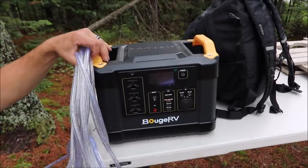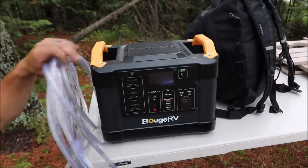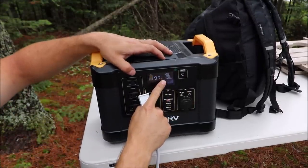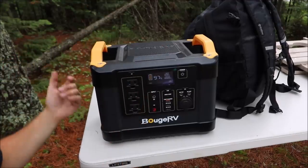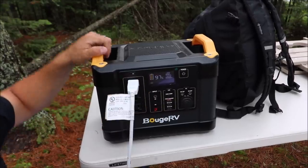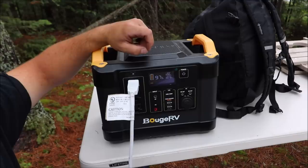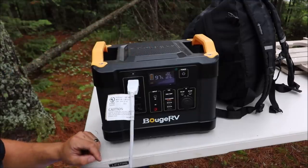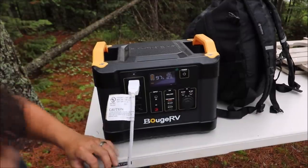So I got this LED rope light, which is, I don't even know, I think it's a 50 footer, but let's see how much power it draws, because it'll tell us. Gotta hold this button down. The inverter kicks on. So if I plug in this light, it says output of 8 to 10 watts. Now it's staying at 10. So 10 watts for one of these 50 foot rope lights, which is pretty amazing.